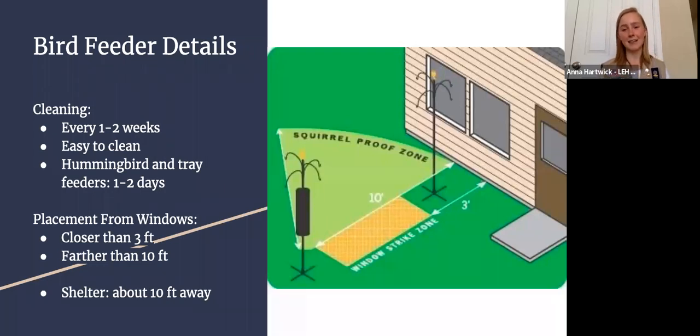Well, there actually is some reasoning behind this. Let's say you do have your bird feeder closer than 3 feet to a window, and I'm a bird who's on that bird feeder. After I'm done eating, I decide, hey, that window, maybe I see a reflection of a bush or something. I'm like, hey, that looks like a pretty cool bush. I want to go over there and see what's up. And I decide to fly into that window. Well, since the bird feeder is so close to the window, I don't have a lot of time to accelerate. So I'm not going to hit the window that hard and I'm going to be fine. So that's why you can actually put your bird feeder closer than 3 feet.